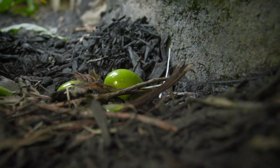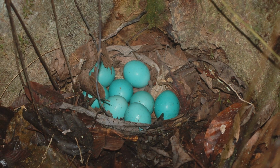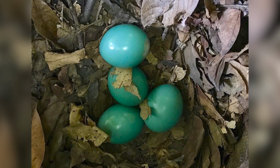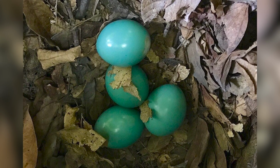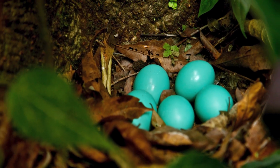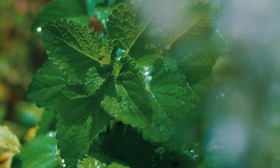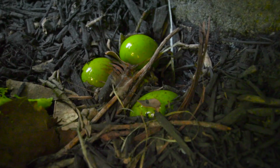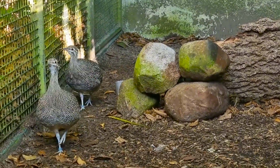But these colors aren't just for show. They help the eggs stay hidden. In the forest, where the sunlight filters through leaves and shadows constantly change, the eggs blend right in. Their shine mimics the glint of light on damp leaves or patches of moss, making them hard to spot even if you're looking.